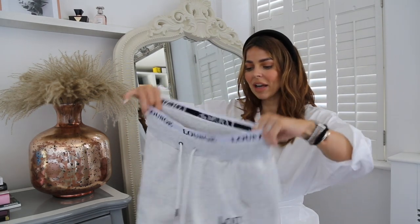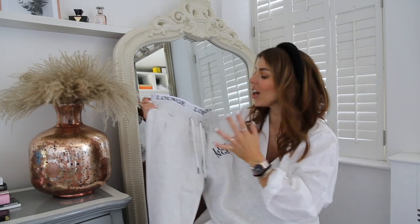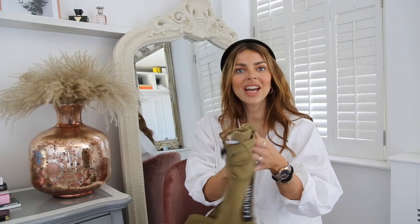So 100% recommend these. I think I'm going to be living in these just around the house, in the garden, especially at the moment with lockdown going on. I think these are ones that you're going to see a lot of. And then I also got the shorts and t-shirt set. I don't know if you watched my other haul, but I was saying about whenever I wear khaki, people always compliment me on them.